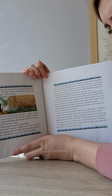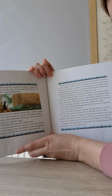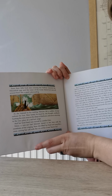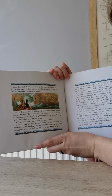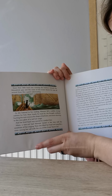As she listened to his wailing, Mouser felt a sudden strange sadness for the storm cat. How lonely he must be, she thought, endlessly hunting the men-mice in the deeps of darkness, and never returning to the rosy glow of a red-hot range. And her kind heart was moved to comfort him.